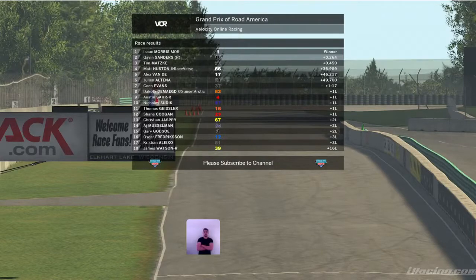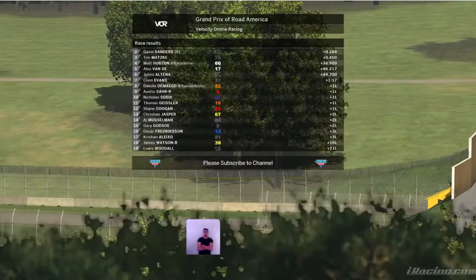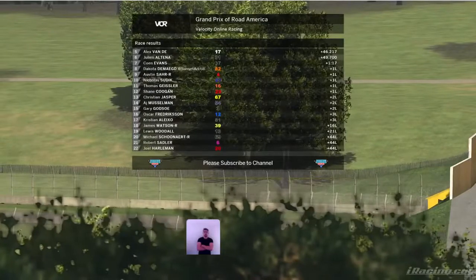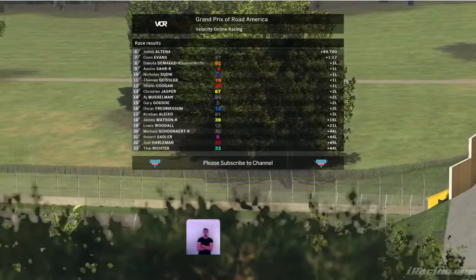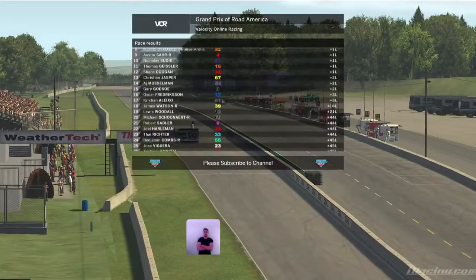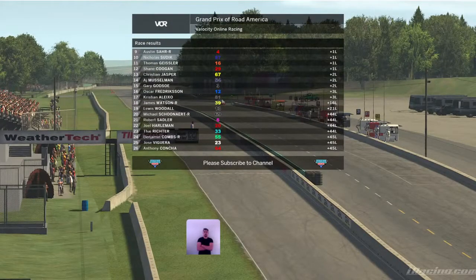Looking at 19th. Let me drag this out a little bit further. That goes to Lewis Woodall, 20th, Michael Schooner, 21st, Robert Sadler, 22nd, Joe Harrelman, 23rd, Ty Richter, 24th, Benjamin Combs. These guys all did not take the green flag. Viguera and Concha in those positions there. But what an awesome, just wild finish.